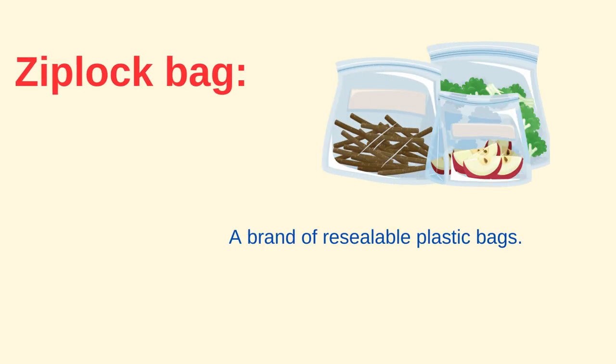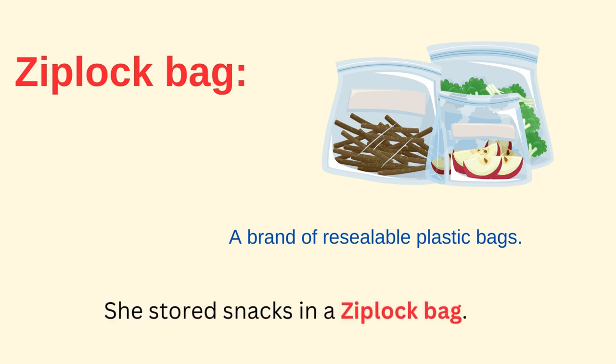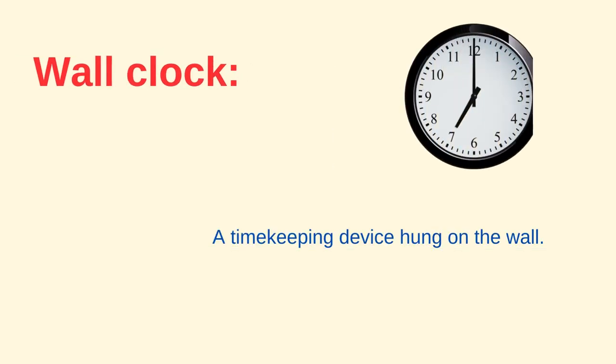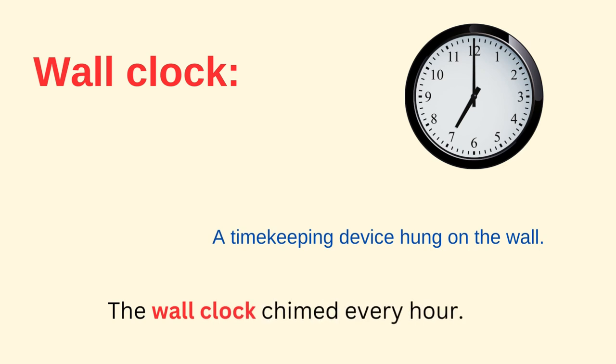Ziploc bag, a brand of resealable plastic bags. She stored snacks in a Ziploc bag. Wall clock, a timekeeping device hung on the wall. The wall clock chimed every hour.